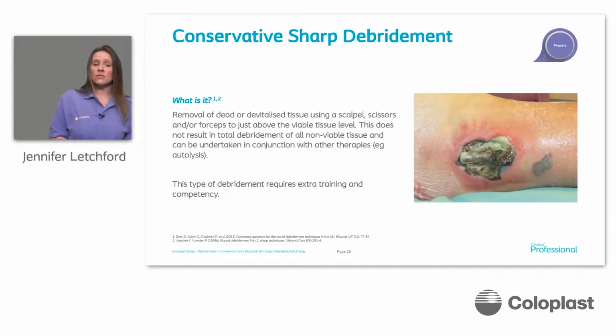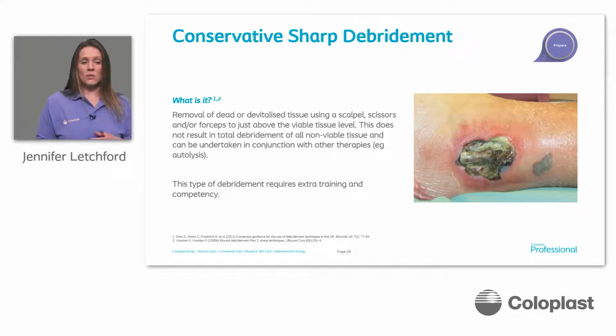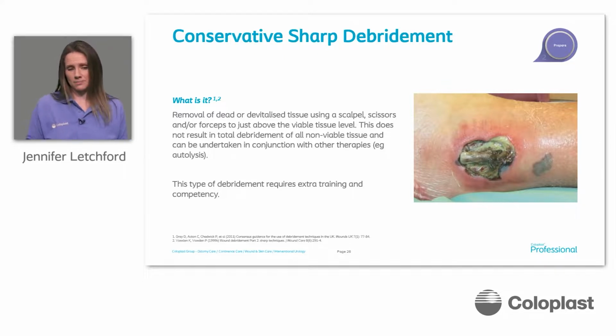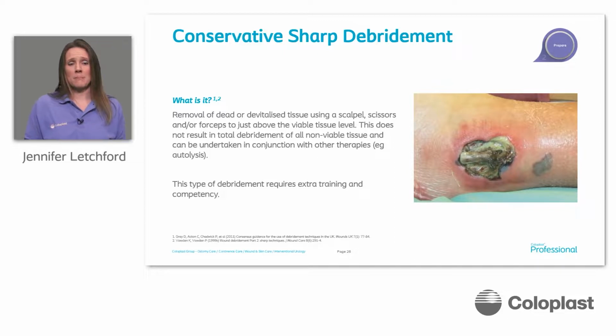Then we have conservative sharp debridement. This does require extra training and specialist input quite often. So this again would be that removal of those dead and devitalised tissues, but you would do that using a scalpel, scissors, forceps or sharp object. This can be done in theatres and quite often your tissue viability nurses would be able to support you with this if you felt it was appropriate for your patient. It's worth referring and getting that second opinion.